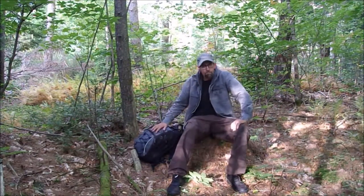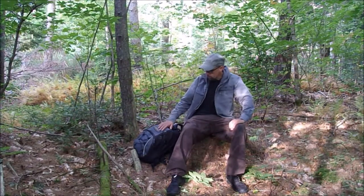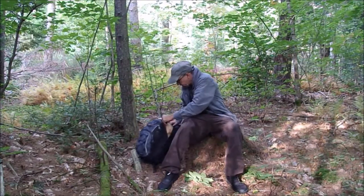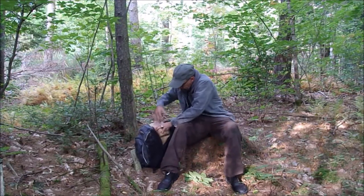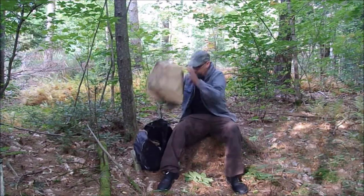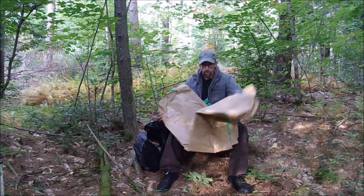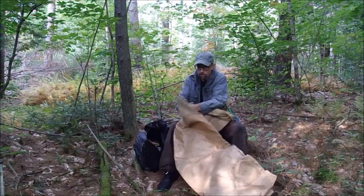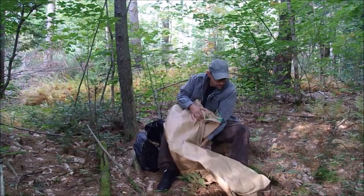So I brought enough material to make a survival shelter or tent. See what I got. Tyvek. It's usually white on one side, black on the other. This one's actually almost a woodland color, though that's a bit bright, but I like it tan.